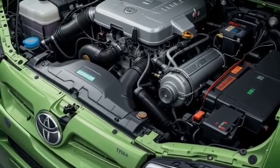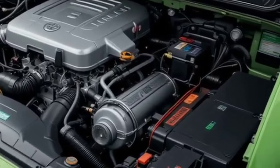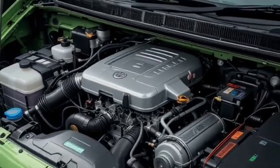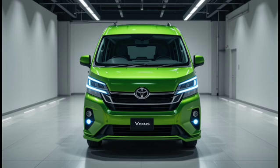In a world where van life is often rough edges and DIY compromises, the 2026 Toyota Venus offers something new: refinement, thoughtfulness, and a vision that says you can live sustainably without sacrificing comfort, capability, or design. This isn't just a camper van. It's a mobile ecosystem. It's for the modern explorer, the digital nomad, the couple chasing sunsets across continents, or the solo traveler rewriting what it means to feel home.